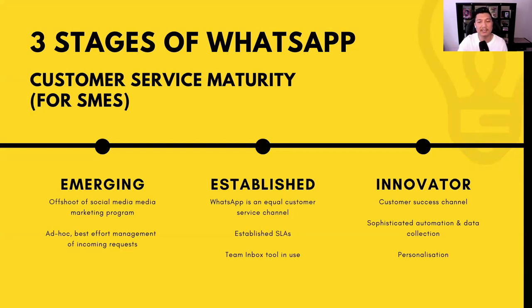Okay, so there are three stages of maturity. There's emerging, established, and innovator. So if you're right now emerging, don't go and do the innovator stage, right? That's what I tell a lot of my team members as well. We just want to take a look at how we get to the next step. So where are we now? We want to get to the next step.